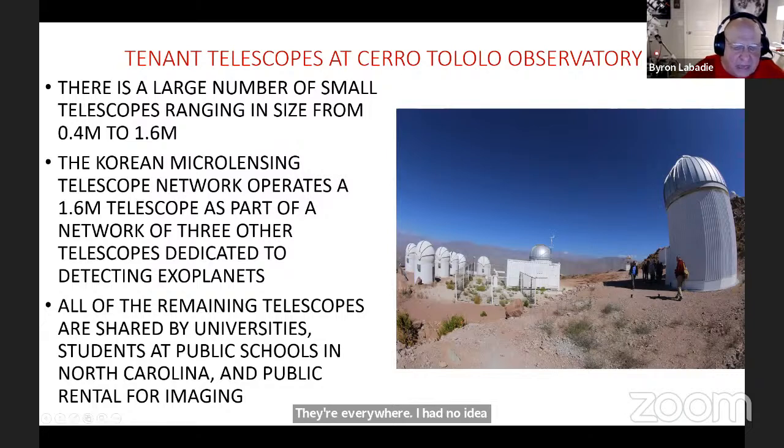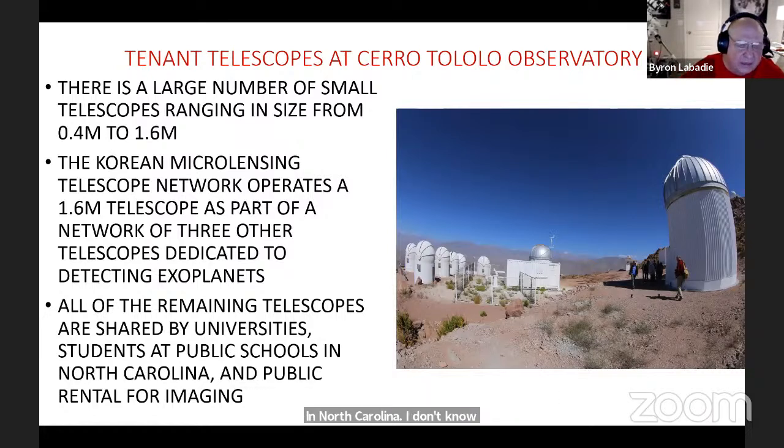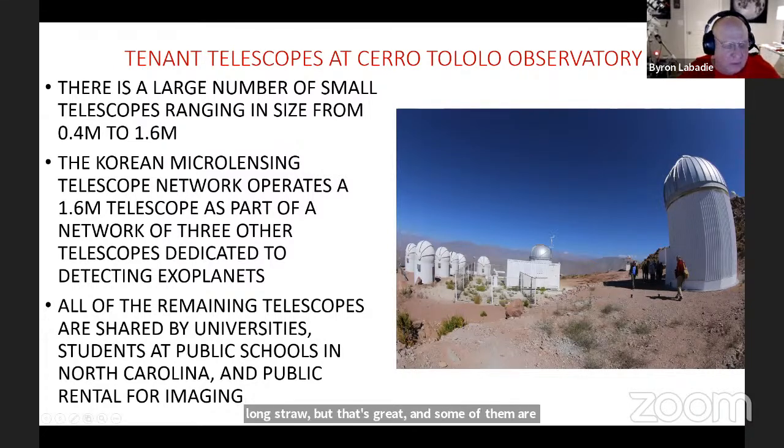A lot of them have the clamshell domes you see to the left. Others have ash domes. They range in size between 0.4 and 1.6 meters, including the Korean Microlensing Telescope, which is the larger one. And all of the remaining telescopes are shared by universities. Lucky students at public schools in North Carolina. I don't know why that state got the long straw, but that's great. And some of them are actually for rental from the general public for imaging.